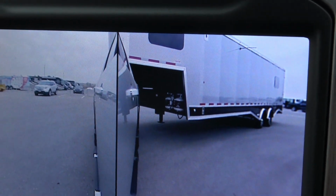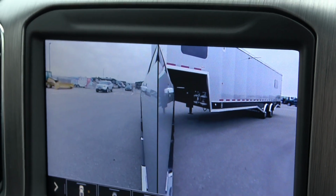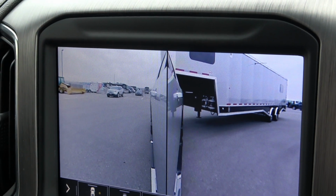See, now we're jackknifed pretty good right there, but man, oh man, you can see everything. This is just awesome, the mirrors in GM.